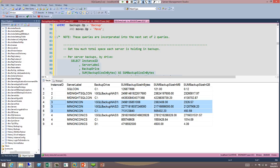But in this report right here, you could report on how much is taken up on that Azure storage, because it's just a storage location as far as we're concerned. So you can report on it. We just can't do anything with it yet. That, again, is going to come in Minion Backup 2 next year. So that's also in our roadmap.